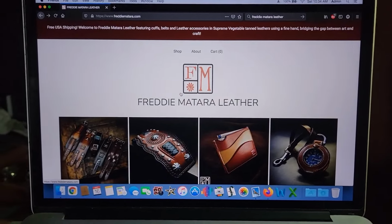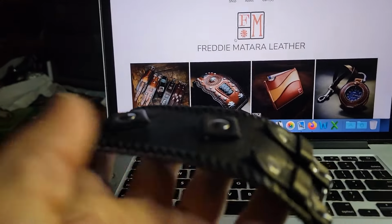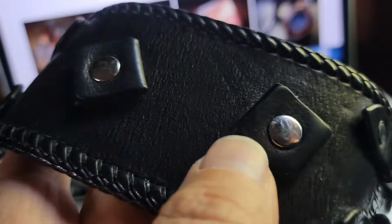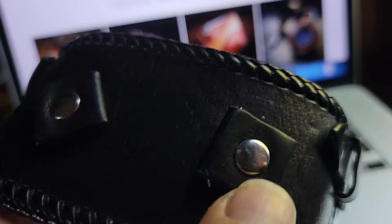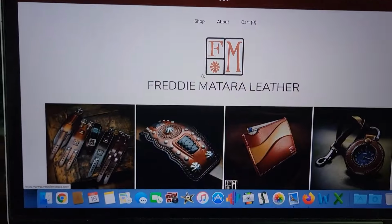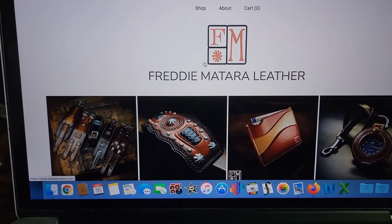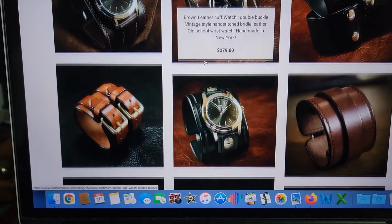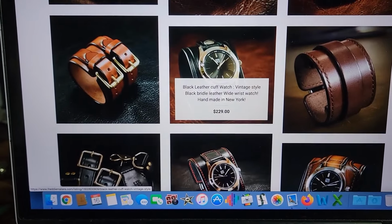Okay, while we're waiting for the pole to get put in, here's the band that Sabo sent me. I'm going to get the calipers out. I want to point a few things out about it and then show you what this guy's website looks like, which is fantastic. I mean, it's beautiful looking stuff. As I was scrolling, I'm going to find the exact one that Sabo has here.